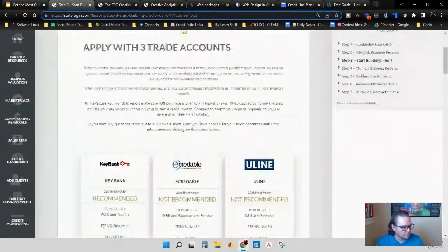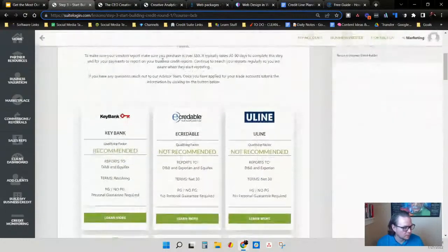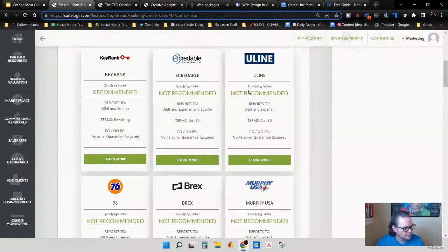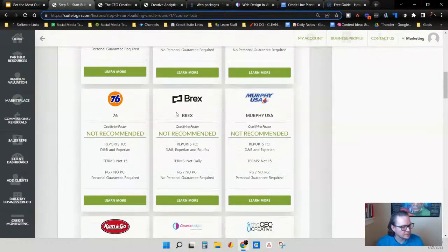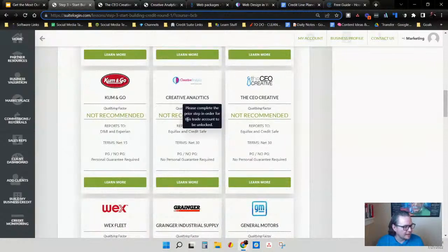So we're going to come over here to the business finance suite. We're under step 3 for start building tier 1. So we're going to look through tier 1 credit. Key bank's not really going to help you. eCredible is not really valid for this. Uline, no. Gas card, cash management, gas card. Here we go. Creative analytics and the CEO creative.